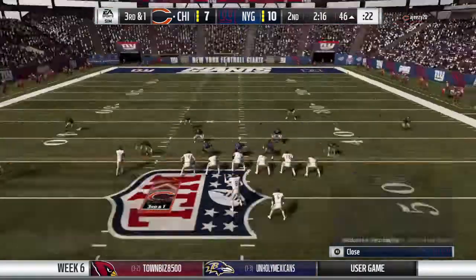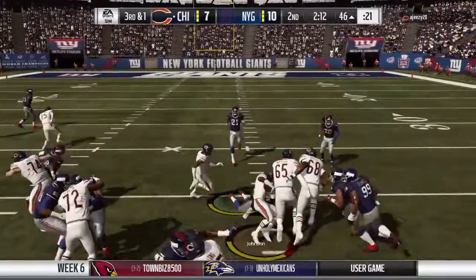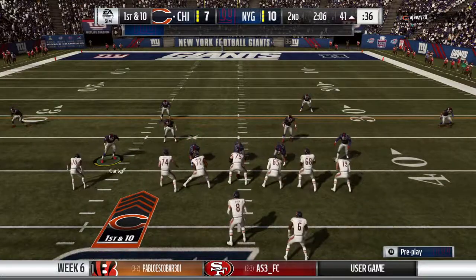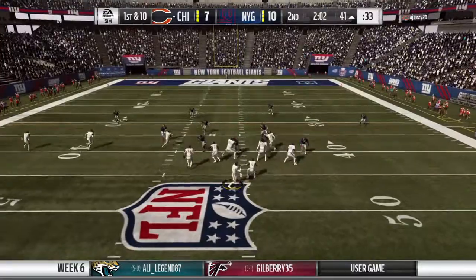All right, now, lucky 56. On third down, it's Cohen, and he will have first down yardage as he's brought down at the 41. 5 yards is the pickup there as that extends this drive.